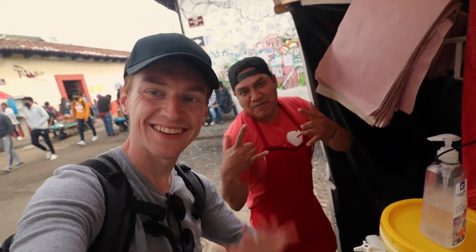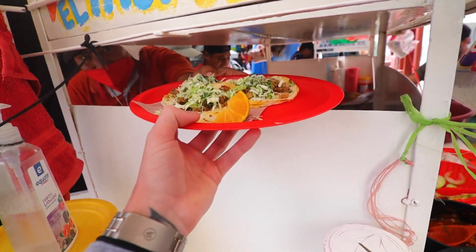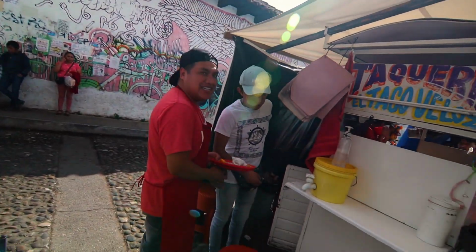My tummy's telling me that it's lunchtime, so we've stopped for some tacos before we head into the market. Hey. Gracias. Gracias, adiós. Well, those guys were fun.